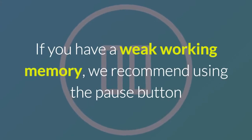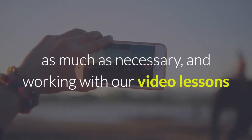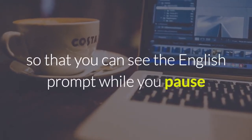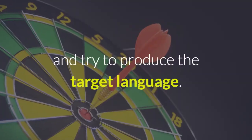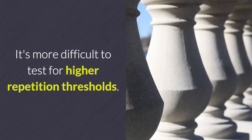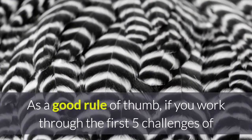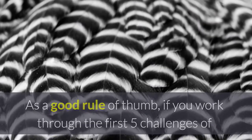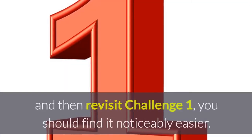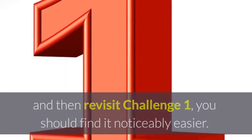If you have a weak working memory, we recommend using the pause button as much as necessary and working with our video lessons so that you can see the English prompt while you pause and try to produce the target language. It's more difficult to test for higher repetition thresholds. As a good rule of thumb, if you work through the first 5 challenges of an SSI method course without any repetitions and then revisit challenge 1, you should find it noticeably easier.